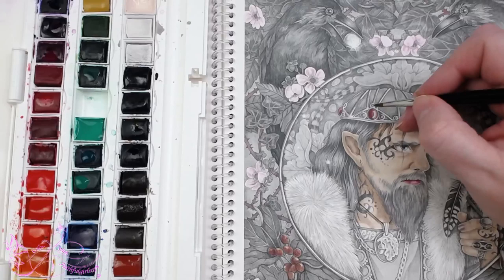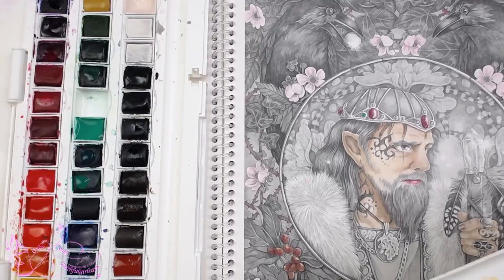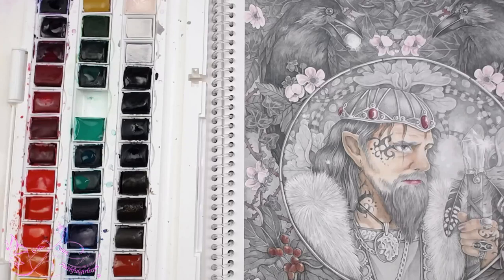I'm using the emerald green and my brush is too wet. Drip some on my page there.